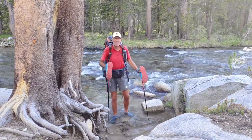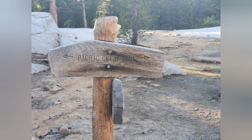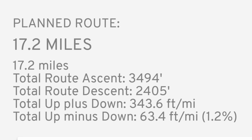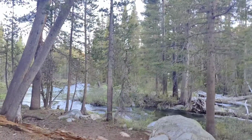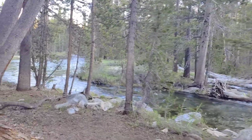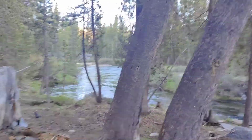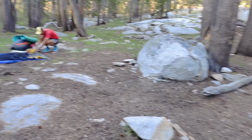A little adrenaline boost for you. We went 17.2 miles today, something like 3,400 in ascent and 2,400 in descent, and this is final resting place for tonight.